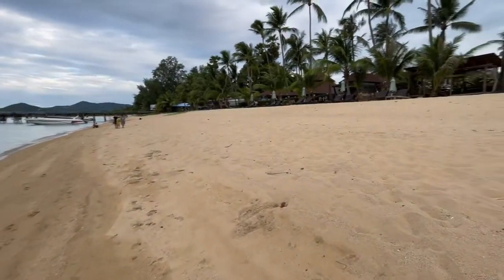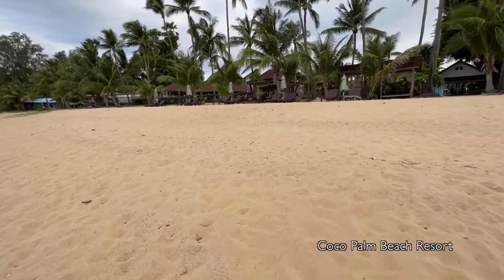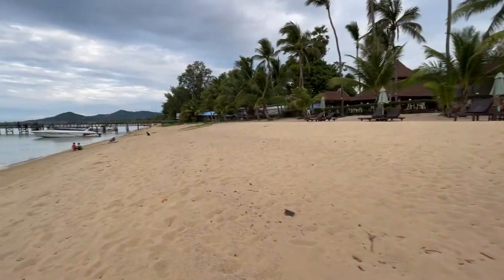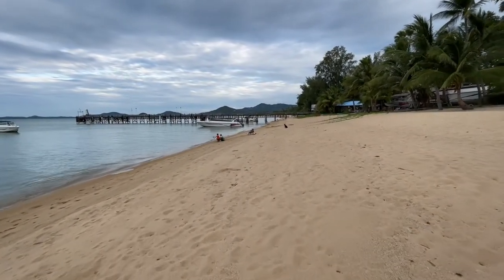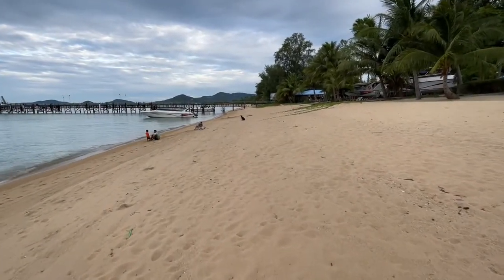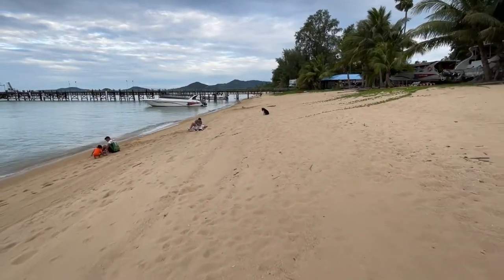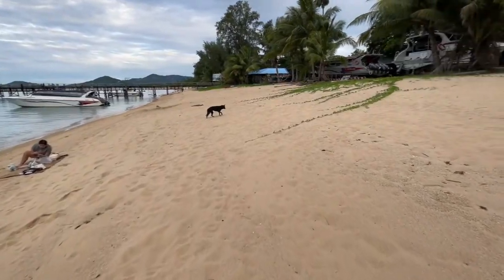This hotel seems open, but it looks really empty. You have the sunbeds outside. There are some Thai people on the beach because it's Sunday. So for many of them, it's the day off. And they like to come at the end of the day in the afternoon because first it's less hot and you don't have sun because they don't like sun. And of course, you have the dogs.